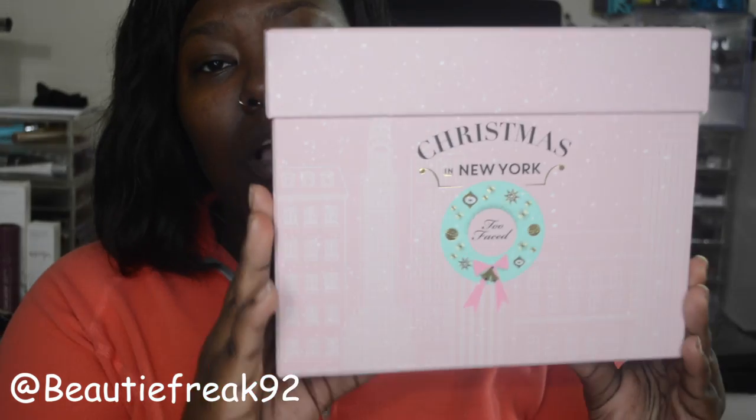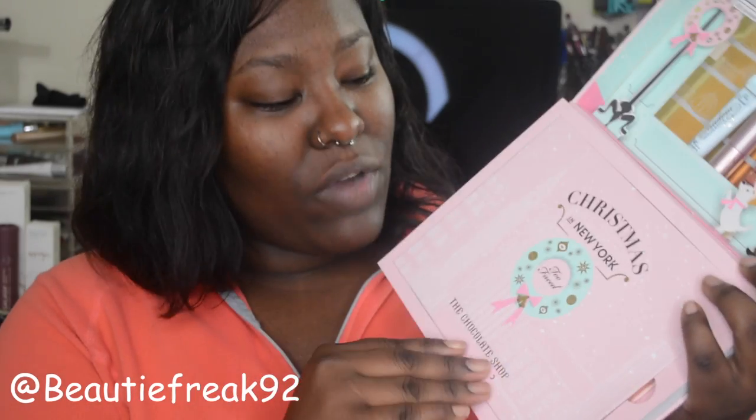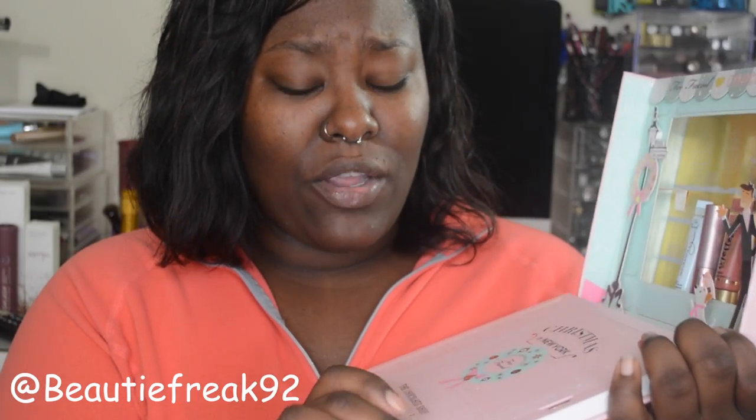Next, from Sephora, I picked this box set up. It's the Christmas in New York Toothpaste gift set, and this is being gifted to myself from myself because I think I've earned it, really. So here's what the gift set looks like. The palette is right here. I was so devastated at first because I thought I had to keep the palette in here, but once I figured out I didn't, that's what made me purchase it.